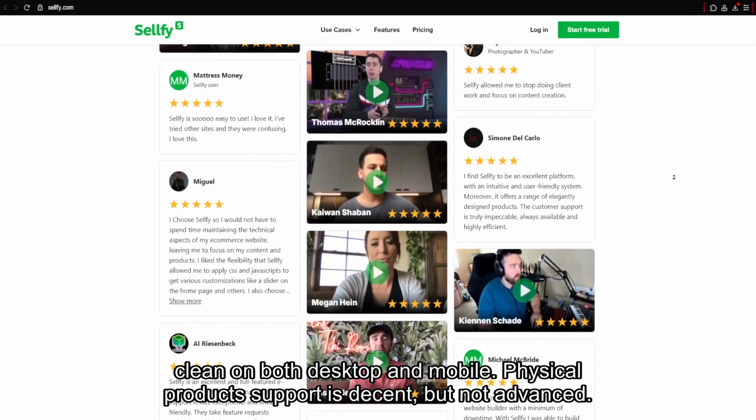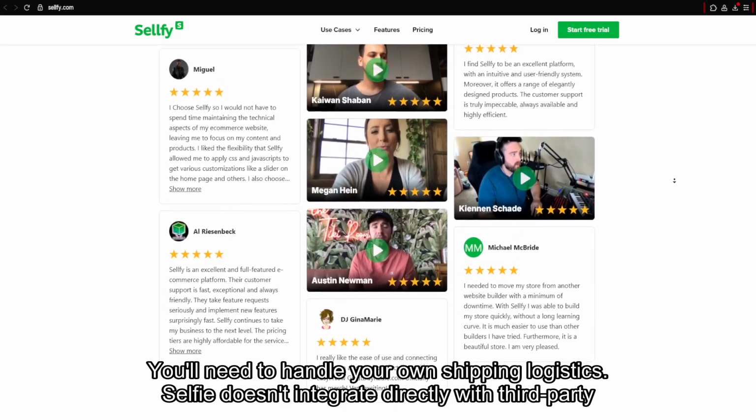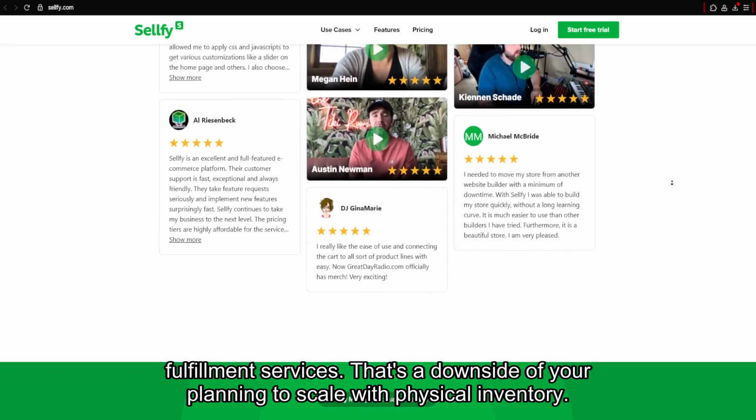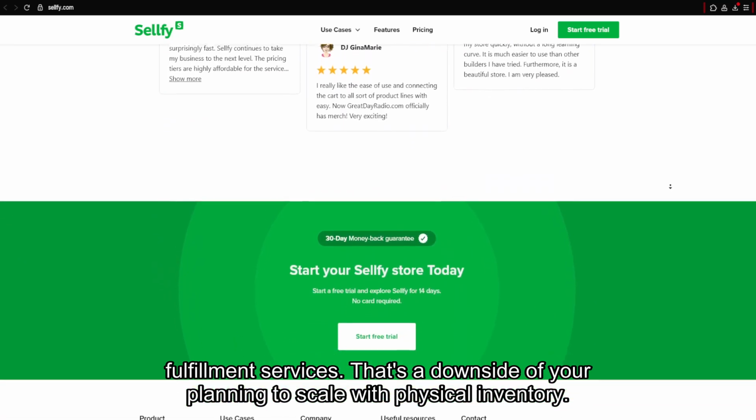Physical product support is decent, but not advanced. You'll need to handle your own shipping logistics. Sellfy doesn't integrate directly with third-party fulfillment services. That's a downside if you're planning to scale with physical inventory.